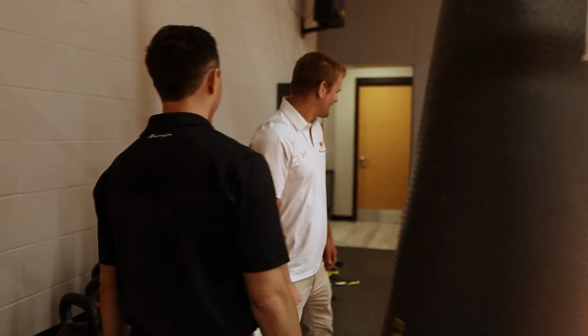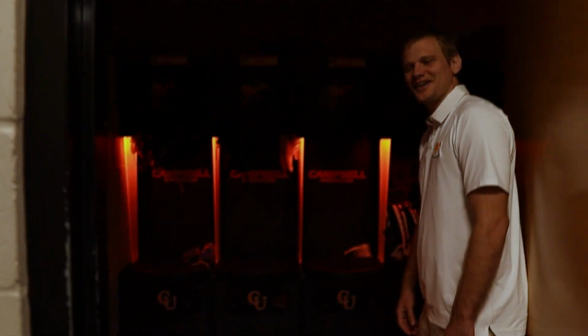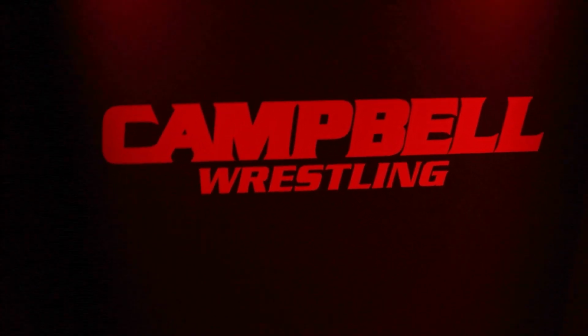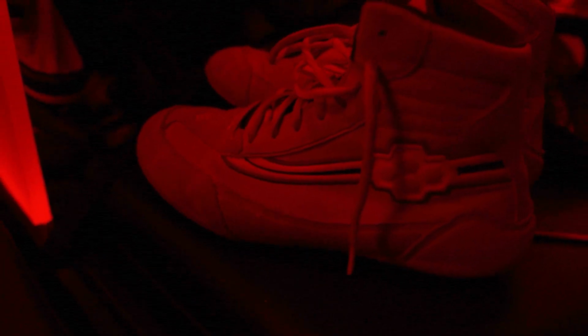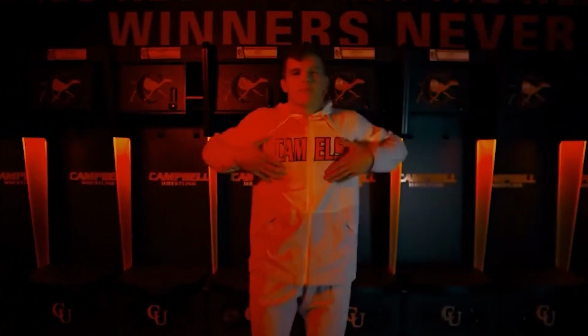Let's head out and check out the locker room now. I always do this. Turn the lights off. You get some little show. That's cool. I love it. I mean, this is first class right here to have guys come in. I'm sure the recruits all love it too. I see it in some of your recruiting materials, these guys sitting in front of the lockers. So talk to me about this locker.